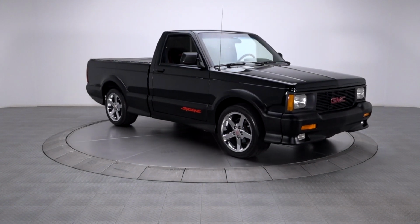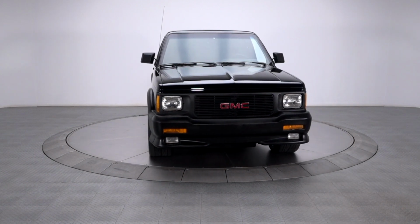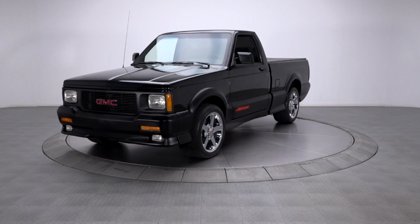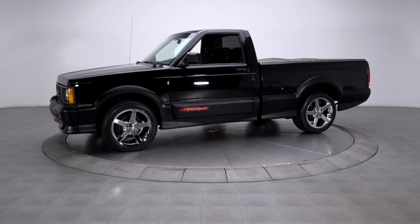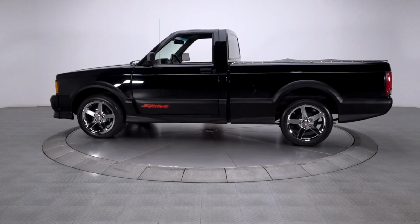All black, all business, and packed with professional-grade performance hardware. This prim and polished '91 Syclone backs a turbocharged V6 with factory all-wheel drive and a tuned sport suspension. If you are an enlightened enthusiast who errs on the side of utilitarian, it's an incredible pickup that doubles as an incredible bargain.